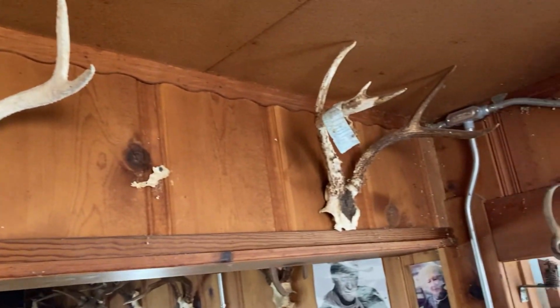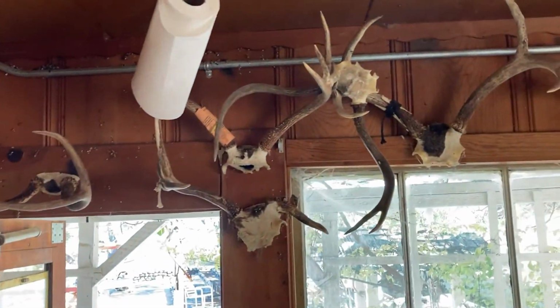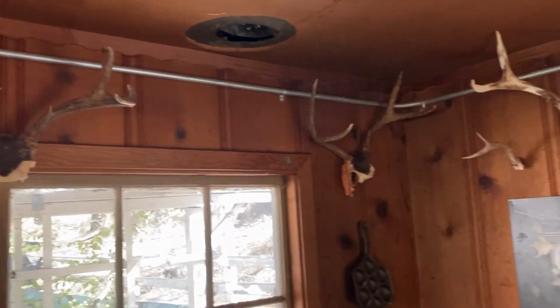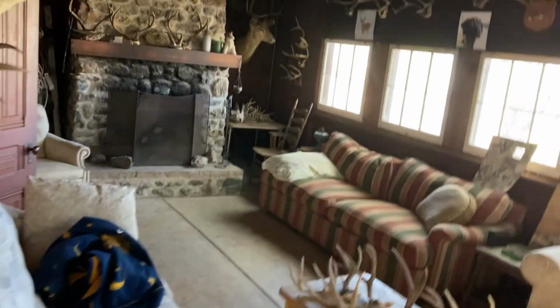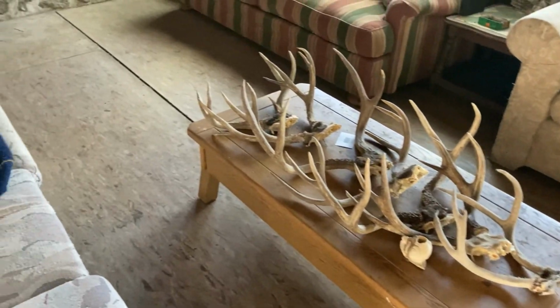Now these are black-tailed deer. That's what we have in our region. And like I said before, they're not easy to hunt. You can't just sit up in a tree stand and wait for one to come by and shoot it. It doesn't work that way.